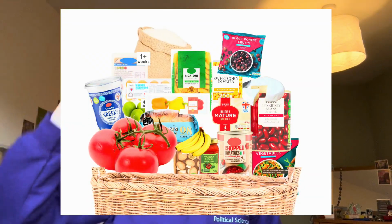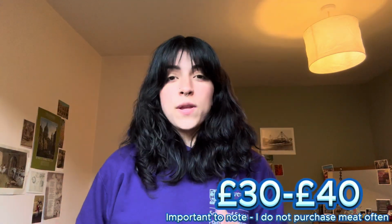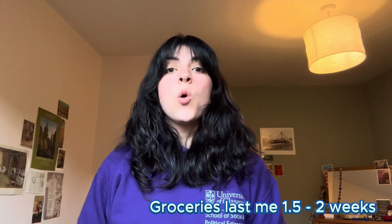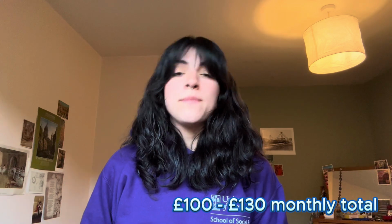So here's what an average grocery haul for me looks like, and this cost me about 30 to 40 pounds. Usually my groceries last me about a week and a half to 2 weeks, with some top offs here and there. So I spend about 100 pounds on groceries a month. Sometimes this bumps up to like 130 depending on how fancy I'm feeling.